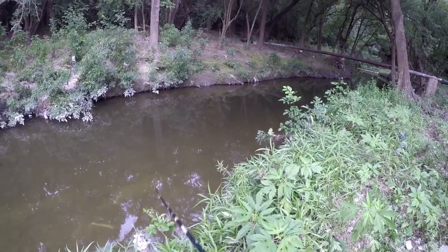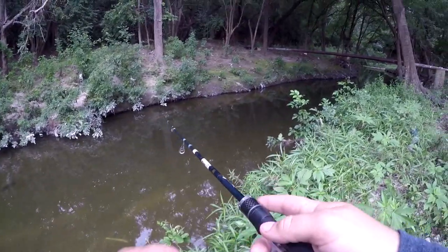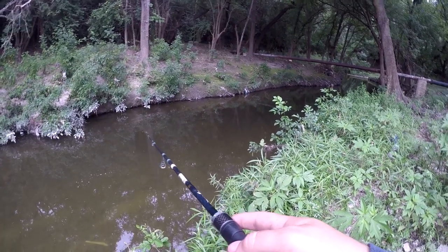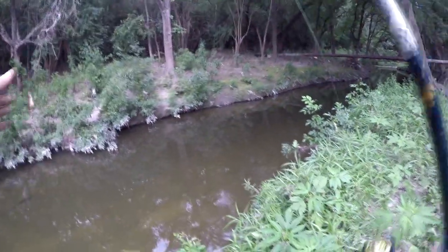Man, they just keep going after it, but I guess I've bent the hook too many times and they're not getting it. So when I first got out here and it was a brand new hook, I was getting them on every cast, but after, it just gradually got less and less every few minutes, I guess. So with that said, let me go ahead and try on the money maker here.